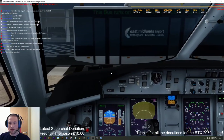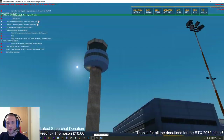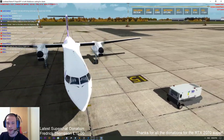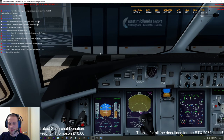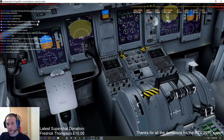All right, so I have pulled on to stand, and let's just pause TrackIR now. The control tower is casting a shadow on the scenery as well as on the plane, which is looking very nice right now. I think it's Control E that opens the door, or Shift E. Shift E. See, mine doesn't, which is weird. It forces me to go into the thing. Anyway. Probably won't while the engines are turning, will it? Maybe. I don't know.